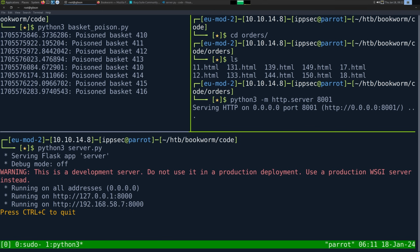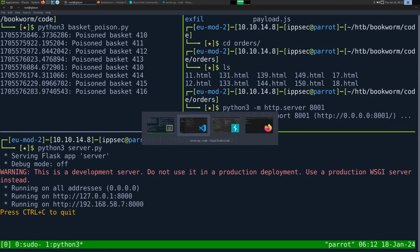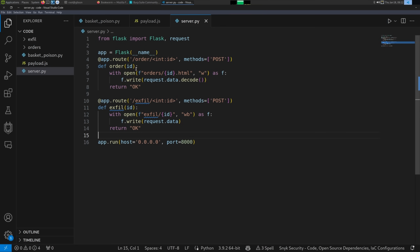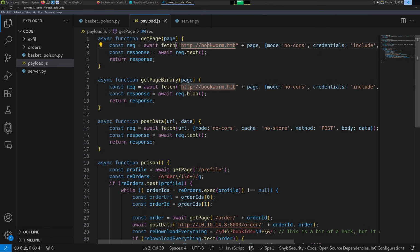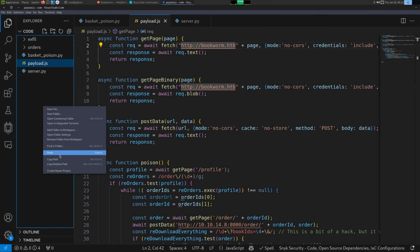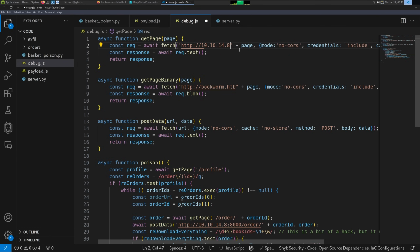And you can't hack time. So while we wait, we might as well be productive. And I'm going to test out our actual payload. So if we go back to this payload.js, we really want to just get this page. We want to probably, oh man, I hate that I defined this. Let's see. I'm just going to copy, paste, rename, debug, get page 10.10.14.8:8000.